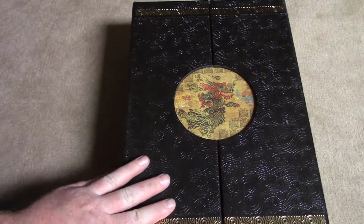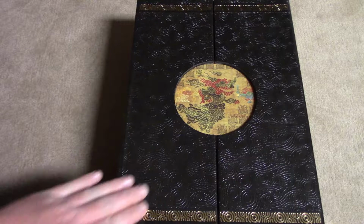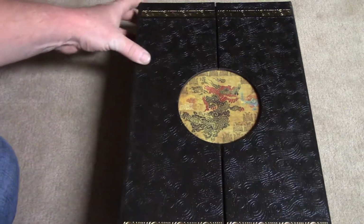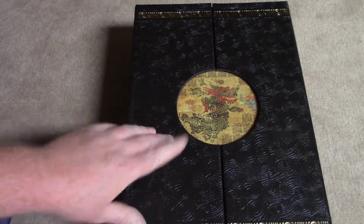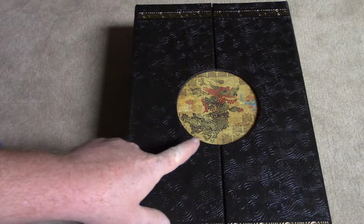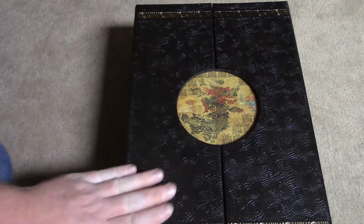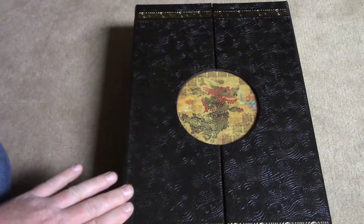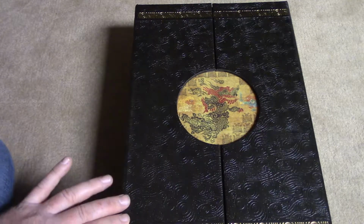And you can see it has this gold inlay here with all the Sheikah little swirls and stuff. And you have the map and the picture from the game with Zelda and Link there. So this thing's magnetic and it is big. It has a textured feel to it. If you haven't seen anybody open or unbox this before on YouTube, man, you're in for a treat because this thing is awesome.